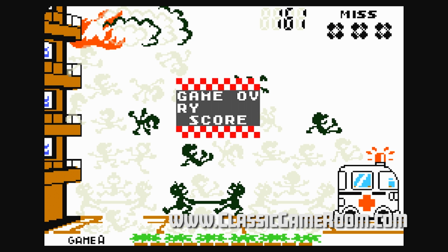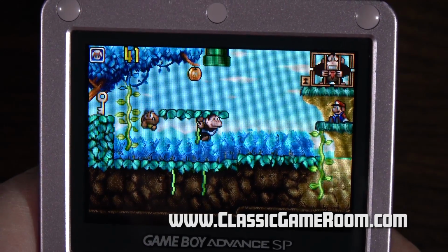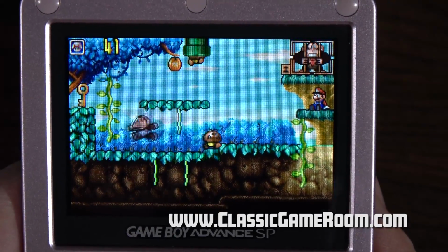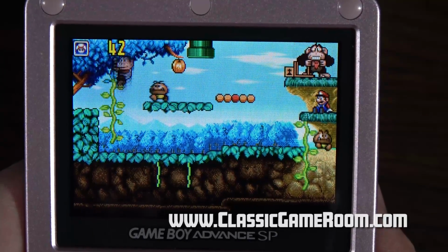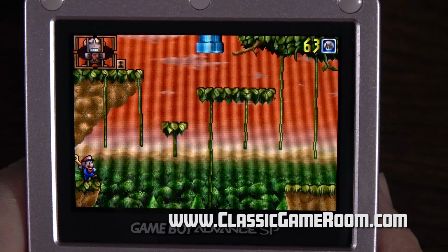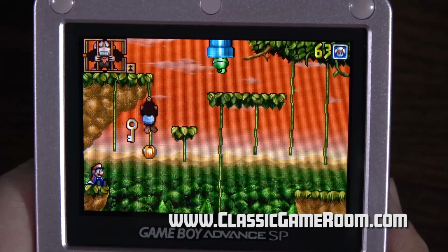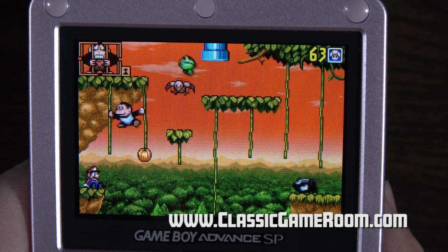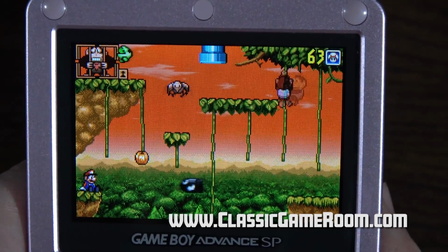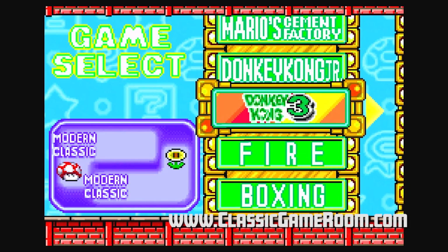So if you just want to enjoy the games and you have a Game Boy Advance, may I suggest the Game & Watch Galleries. This is the fourth one, which has a bunch of the old games and modern remixes, which in many cases are actually even better. This one has Fire, Boxing, Rain Shower, Mario's Cement Factory, Donkey Kong Jr., and Donkey Kong 3.